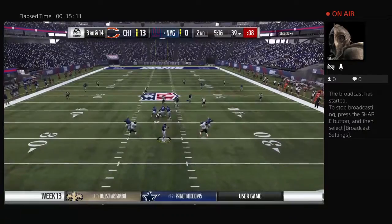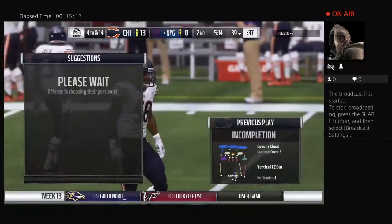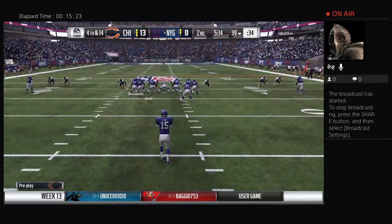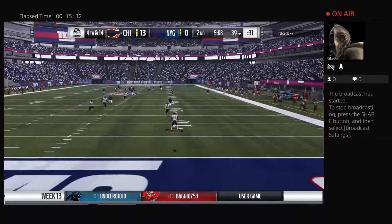A shotgun snap for Love. And he couldn't hang on to it through the contact. Incomplete. Anytime a defense can sit back in a zone like that, it tends to create a lot of congestion in the middle of the field. Makes it very hard to slot one in. Looked like I-4 at rush hour in your hometown of Orlando, Florida. An absolute mess.